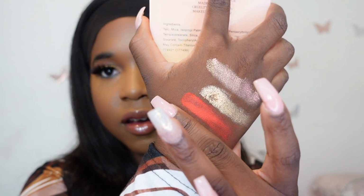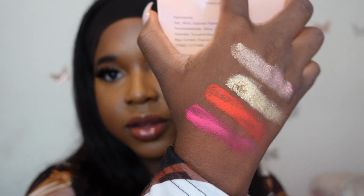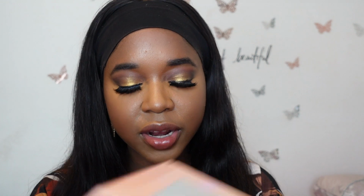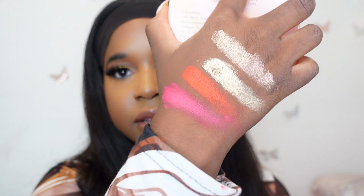And then this is our final shade, which is the pinky shade. So that is what the shades look like. I'm going to go ahead and just add a bit more so you guys can see. Now I'm going to go ahead and apply.